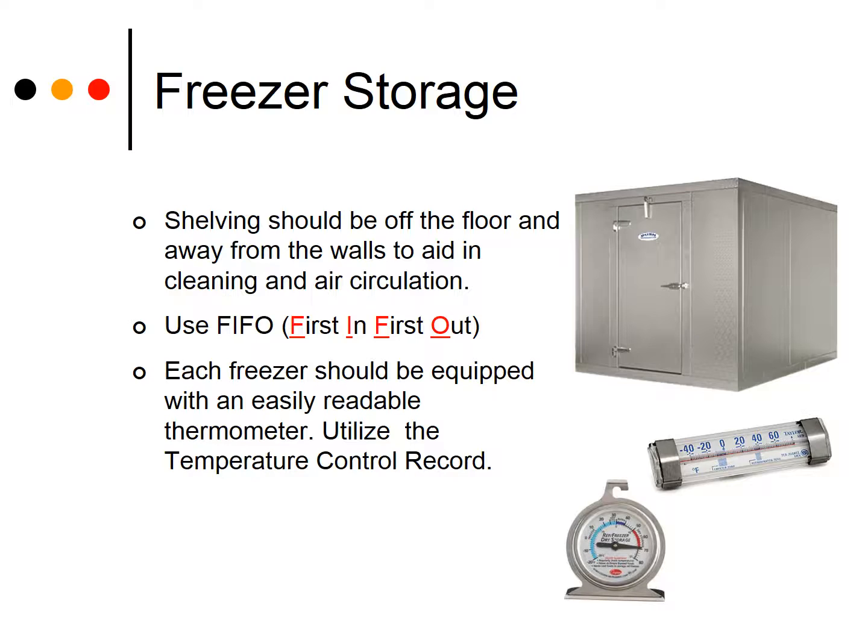Use the temperature control record to record temperatures daily. Remember that frequently opening or closing the freezer's door can raise the temperature.